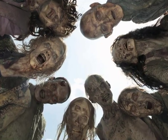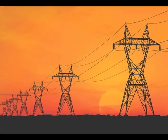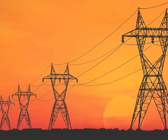survival scenarios when the impending Civil War really gets heated up and the power grid goes down, right? Because we all know what's going to happen.